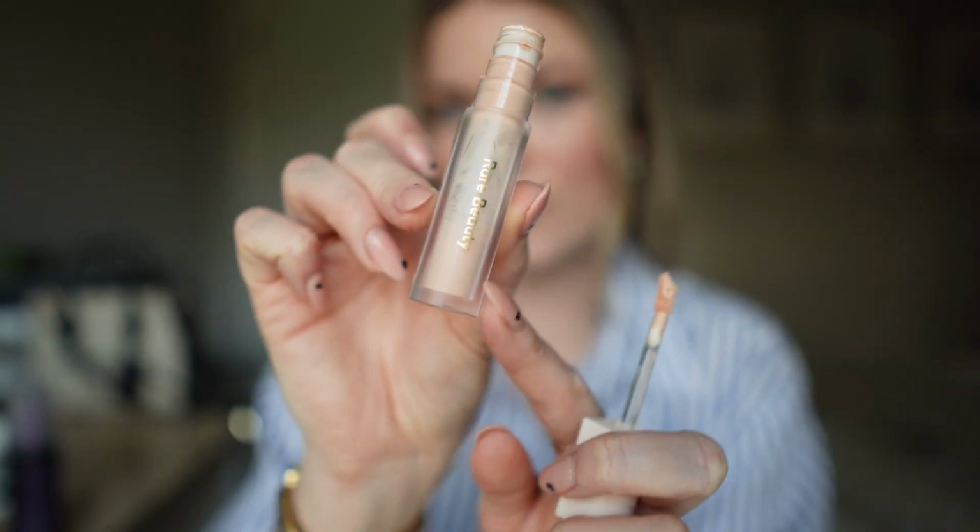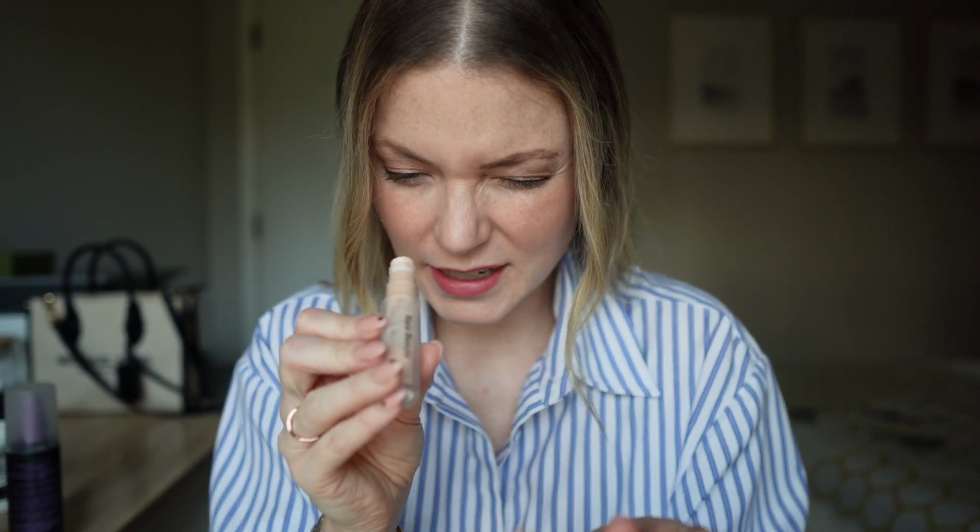I'm not going to be buying this again for a few reasons. One, it's not great, it's not super clean, it rates 49, and it is actually not very easy to get the last bit of the product. If you can see, there's some product here, but I can't get it.